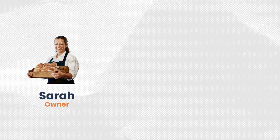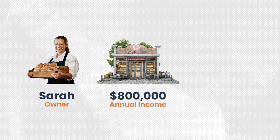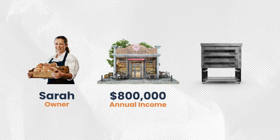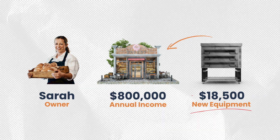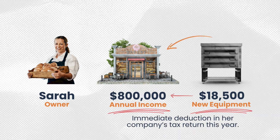I'll give you an example of how this actually works. So I have a client who owns a bakery. Her annual turnover is $800,000. And this is the financial year she decided to buy a new commercial oven. She bought it for $18,500, excluding GST, in March this year. And then it was ready to use and installed by April. Since the oven is used 100% for business purposes, Sarah was able to claim the full cost of $18,500 as an immediate deduction in her company's tax return this year.